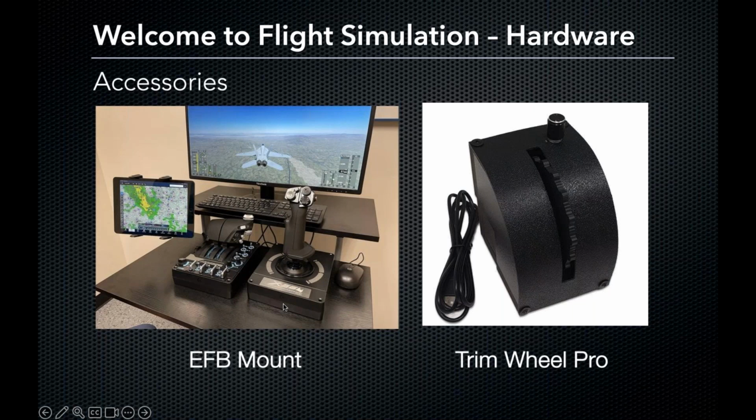If you purchase a yoke that does not have throttle included, such as the Honeycomb Bravo throttle did, highly recommend Trim Wheel to make sure you're flying cleanly.